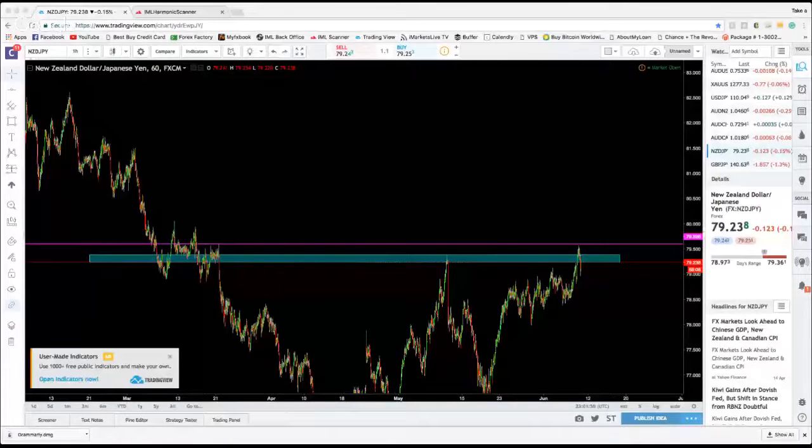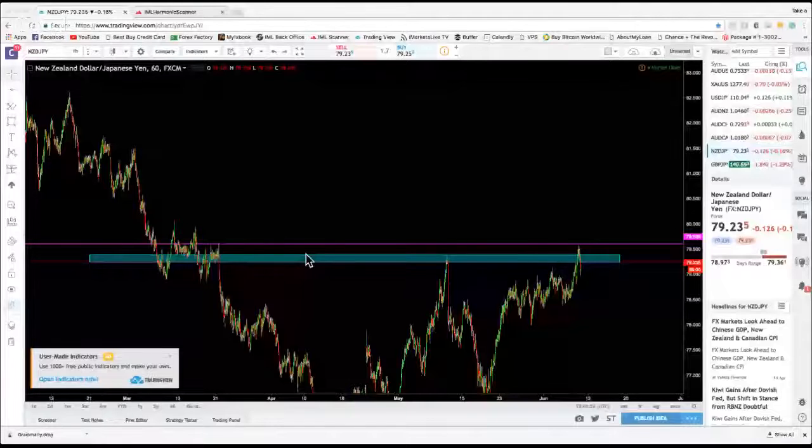I'm going to take it over first. I haven't seen anything on the harmonic scanner that I really like. So I want to pull up one pair that I've been looking at, that I've been trading a little bit, NZD-JPY. And I got it marked up right here. Nice little zone coming across. This zone right here, tested, played with over and over again.